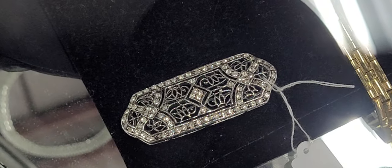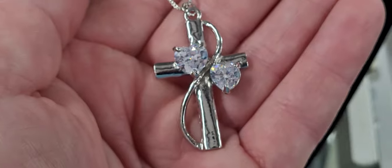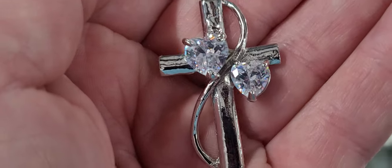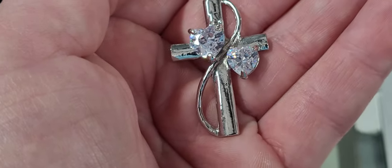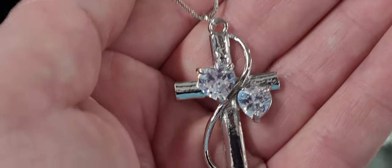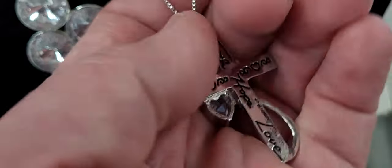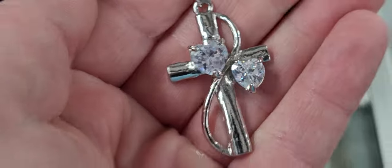Not sure if that's a Victorian. I'd like to take a look at it, possibly. This is a beautiful cross with two heart pendants. I'm probably gonna get that one. It's not sterling silver, but it's pretty, and I love the message on the back. Faith, hope, and love. Look how beautiful that is.